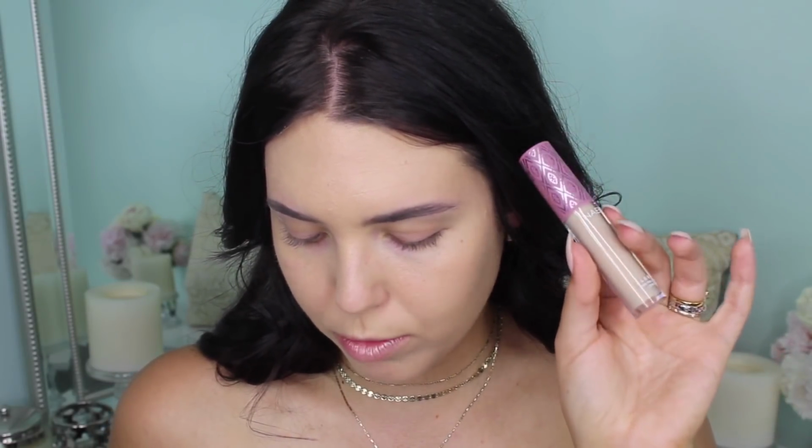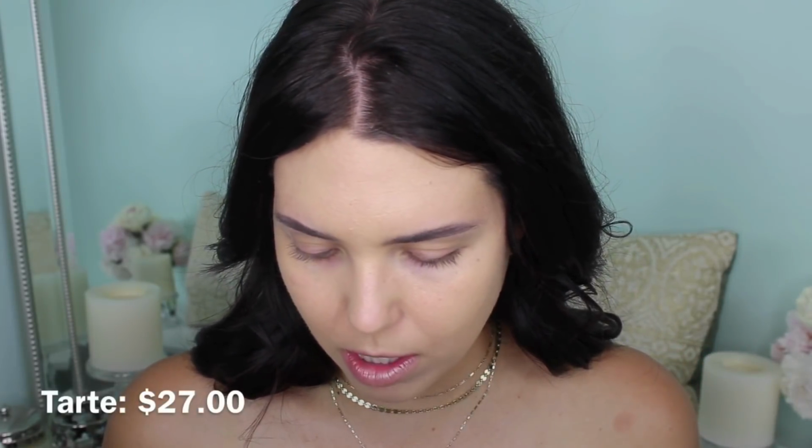There are 9 shades in the Nabla Cosmetics one, and there is 0.14 fluid ounces. The Tarte Shape Tape has 0.338 fluid ounces, so a lot more. It is more expensive though. There are 14 shades. I think that has been expanded, so I just wanted to point that out. But let's go ahead and start applying.